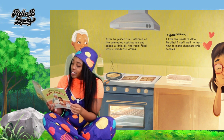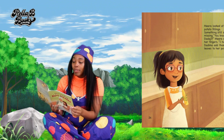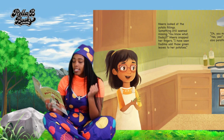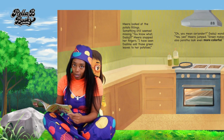"I love the smell of aloo paratha. I can't wait to learn how to make chocolate chip cookies." Meera looked at the potato fillings. Something still seemed missing. "You know what, Dadaji?" Meera snapped her fingers. "I have seen Dadima add those green leaves to her potatoes."